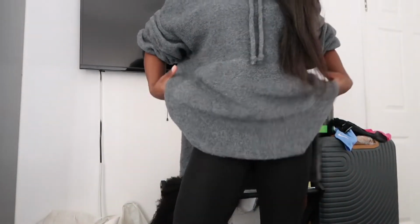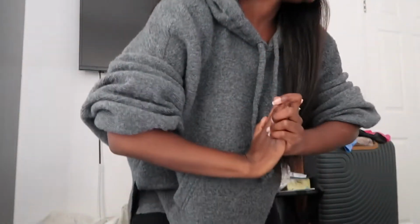Don't mind my mess right here. It is what it is, okay? But yeah, it's kind of like an oversized. It was on sale for $35. And it got the slits. And it got a hoodie as well. And yeah, that's what I'm wearing. So anyways, let me get my shoes on and then we're ready to go.